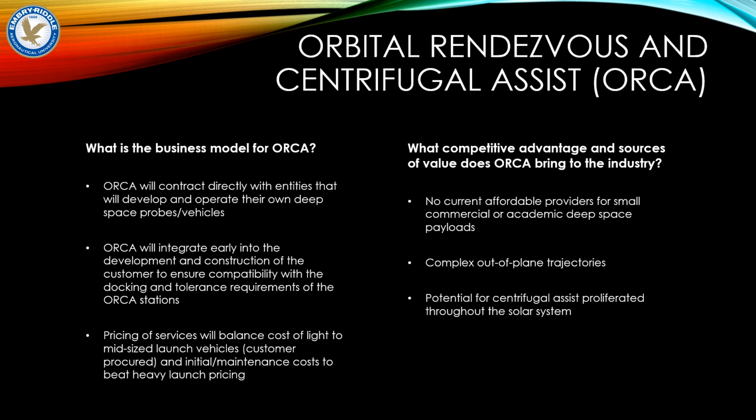ORCA will have high startup costs due to the R&D required to establish the first station and demonstrate proof of concept, though operational costs should be minimal and cadence of mission support to customers should be high, further driving up revenue. ORCA will be competitive due to its breaking barrier to entry for small commercial or academic deep space payloads.